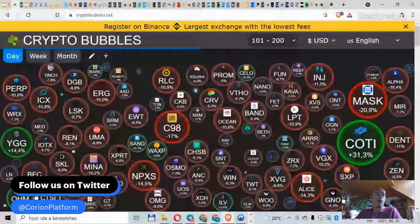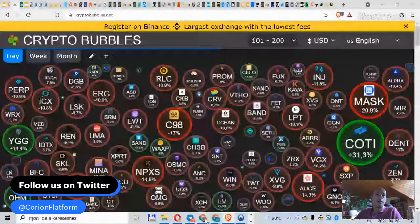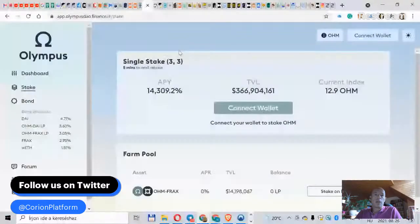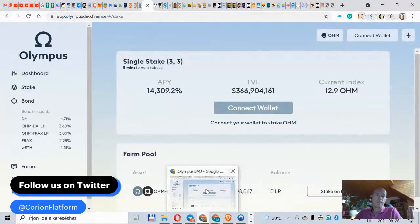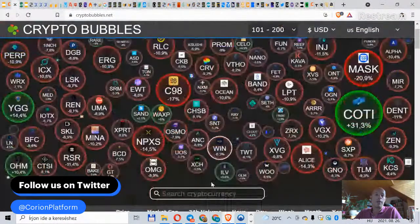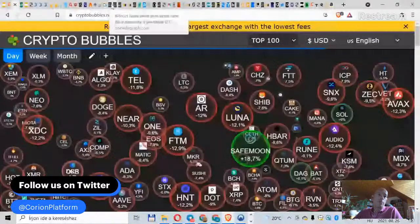You can stake Ohm with almost how much? Let's check this out. How much is the Ohm staking? Yeah, so you can earn almost 14,000 APY with Ohm, but be very careful because these huge APYs sometimes end not so well. So yeah, nothing to worry.